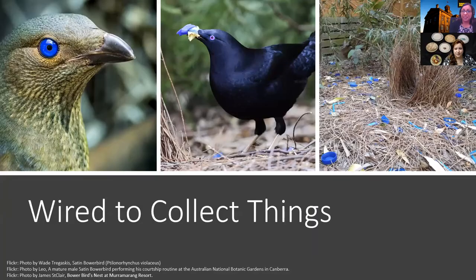I will say that we're not the only ones. There are several species out there that actually collect in the natural world. And one of them I really want to highlight, I'm very excited about highlighting, is called the Australian satin bowerbird. Now, this particular type of bird is fascinating because they collect things, but they collect very specific objects in preparation for mating and to attract a female.